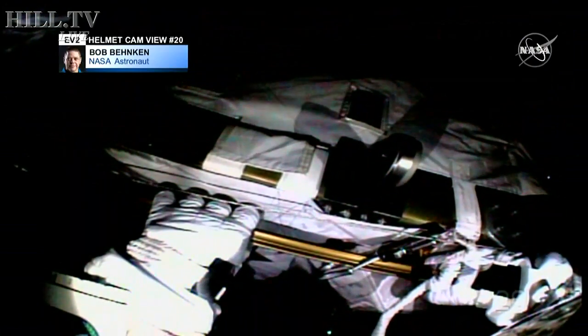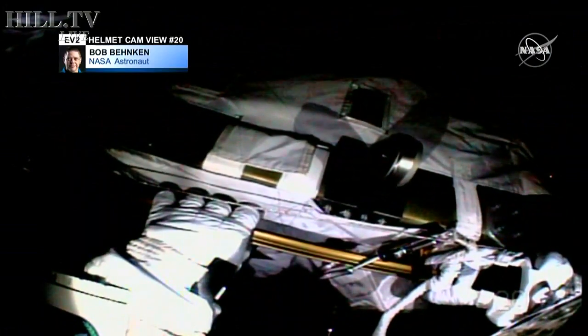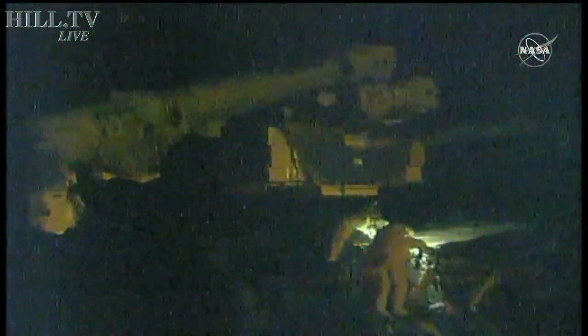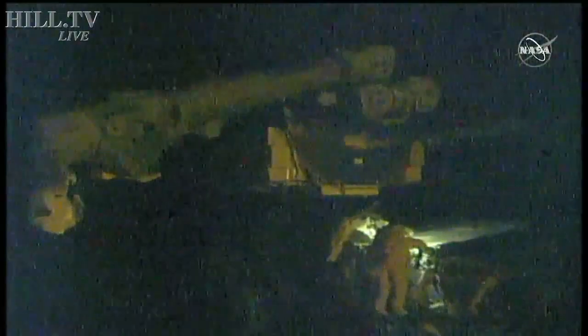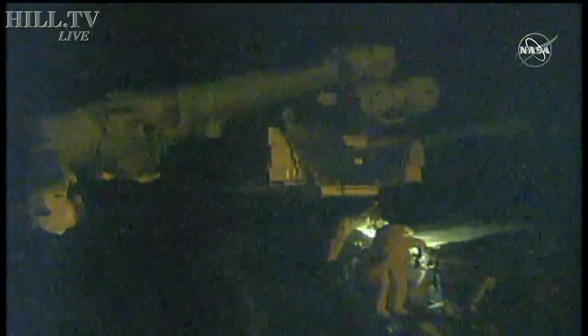Again, we'll continue to get these helmet camera views. This one now, number 20 from Bob Behnken. Bob, in about 6 minutes when the sun comes up, you should be able to get some good pictures of your ride. We hope to let the fisheye camera out here. Maybe get some on the way over to the IEA, Chris. Yeah, that's what I was thinking when I'm getting the bag organized up there. Thanks, if you see any other good opportunities, let us know. Will do.